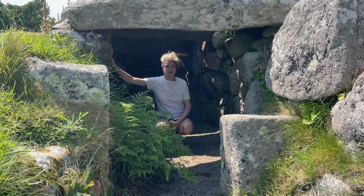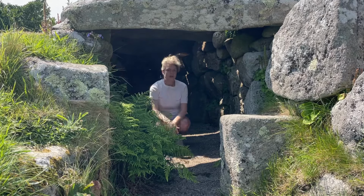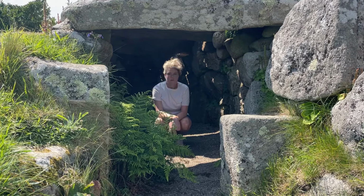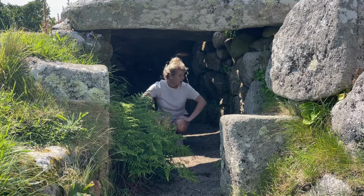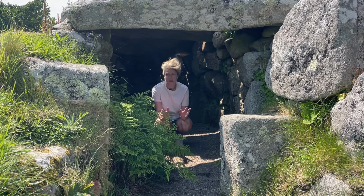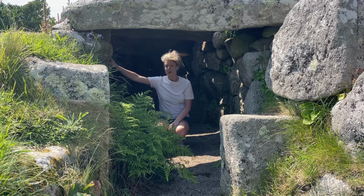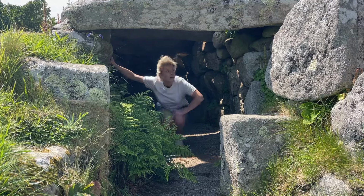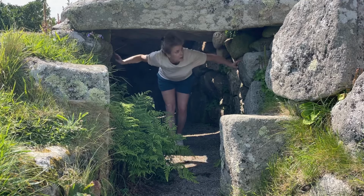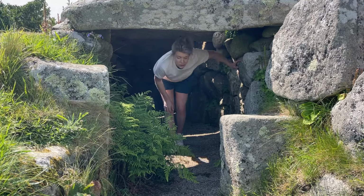They found the remains of four human beings in here, and so we know that this was used as a chambered burial. Also, remains of Bronze Age pottery were found in here. The very fact that the Iron Age people that lived here afterwards didn't damage this and use the stone for their own buildings shows that it was obviously respected by subsequent people living here. It's an amazing space, and even the acoustic in here is quite interesting. You can't hear the sea at all.